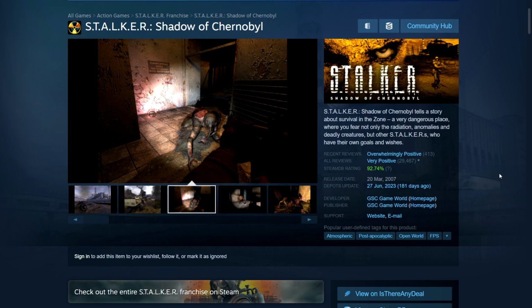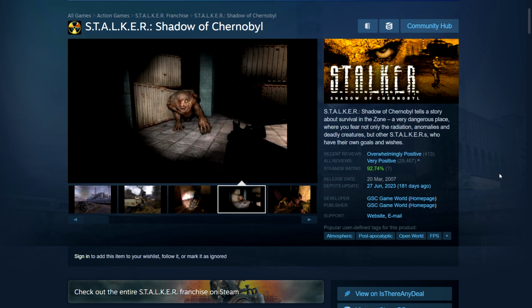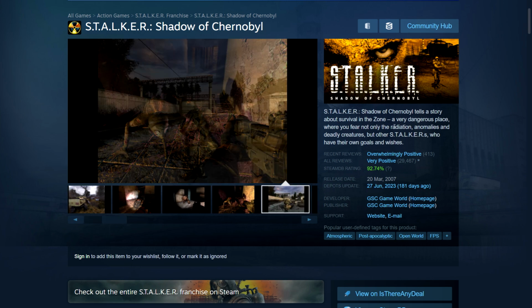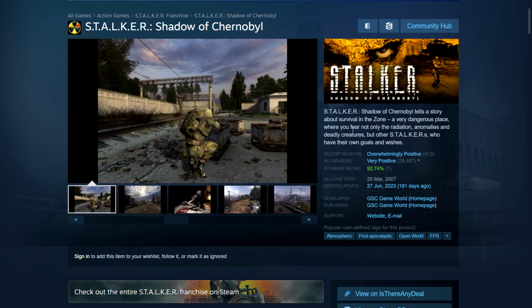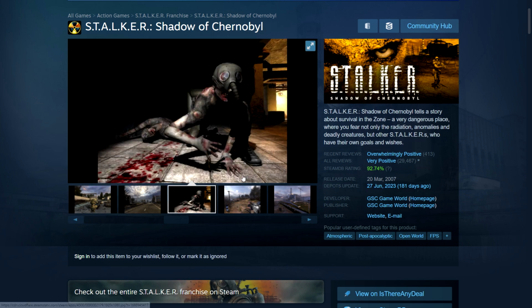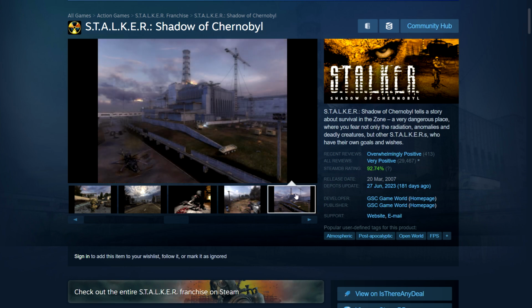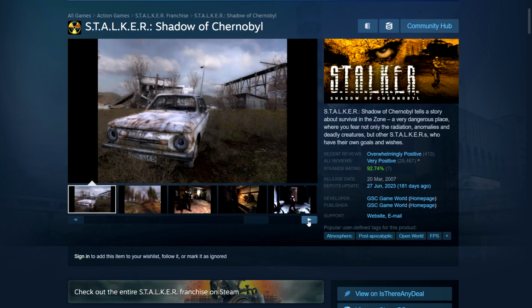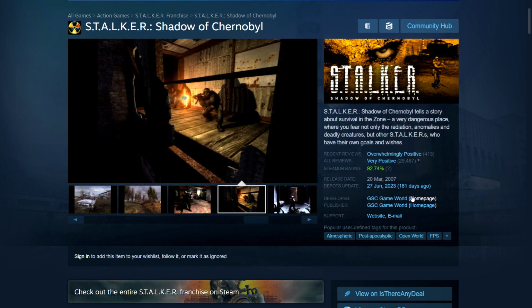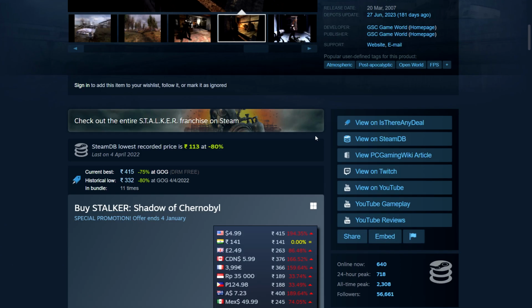Next we have S.T.A.L.K.E.R. Shadow of Chernobyl. So another game I recently picked up, a post-apocalyptic setting, open world, first-person game. And this tells a story about survival in the zone, a very dangerous place where you fear not only the radiation, anomalies, and deadly creatures, but other stalkers who have their own goals and wishes. So games from the late 2000s, but very well loved, very highly praised, and everybody seems to like it. I think this is the first of the 3 games. There are 3 games in total.